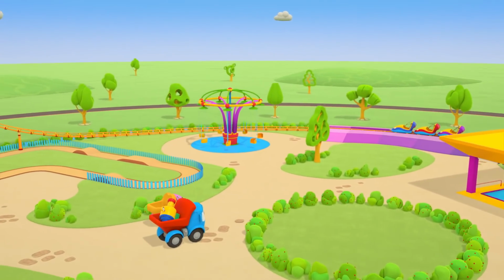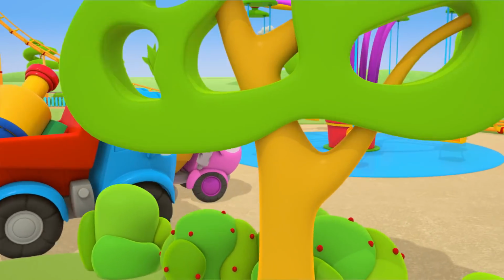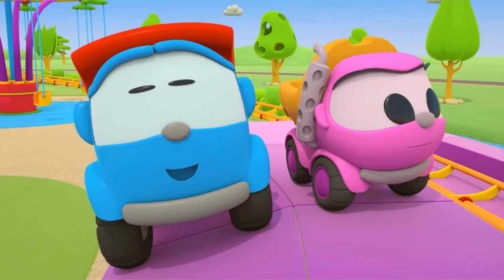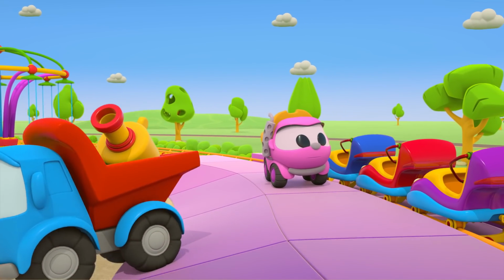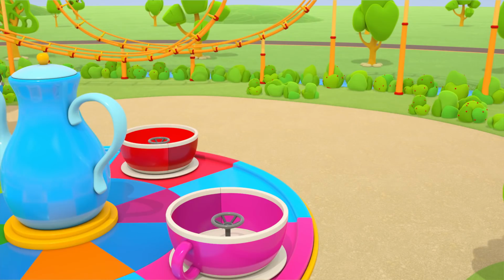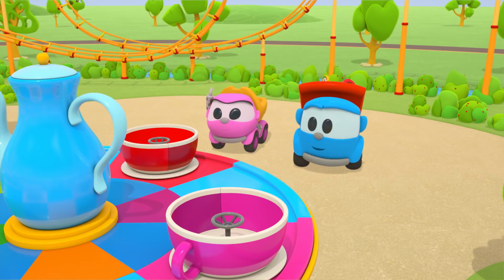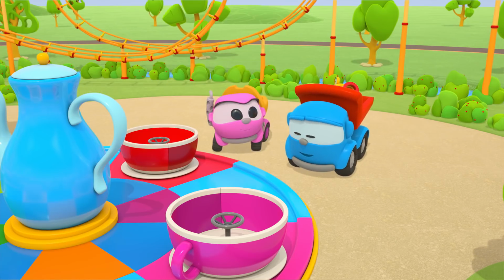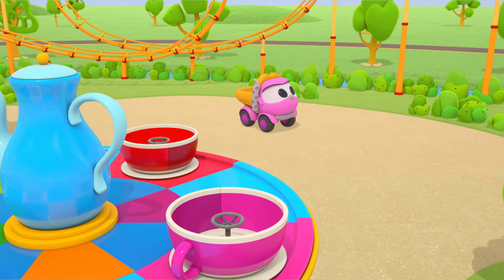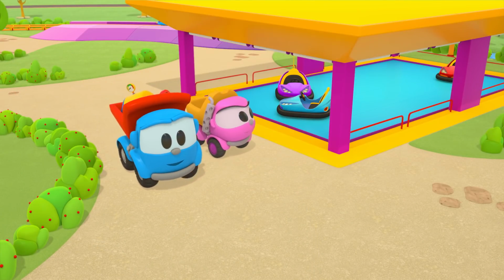Leo the Truck has invited Lea to the fun fair. That's the carousel. Amazing! That's the roller coaster, you know? Oh! Well, and that's the spinning teacup ride. Leo, what else is there to see in the park? Bumper cars.